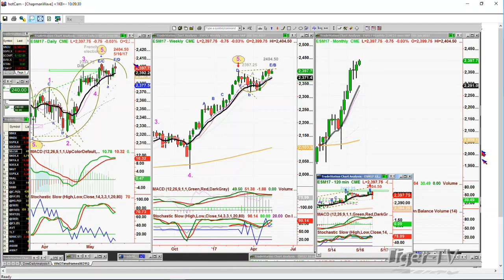E-mini, yes. E-mini made a nominal new high, 2404.50 today. That's after the May 6 high, which was at 2403. What we're looking at is this H pattern that is sometimes a double top. Let's see what happens here.